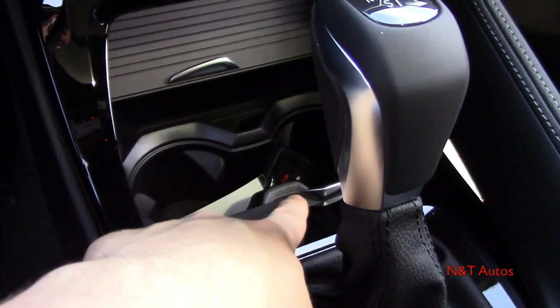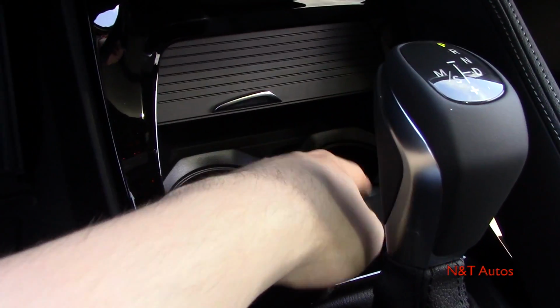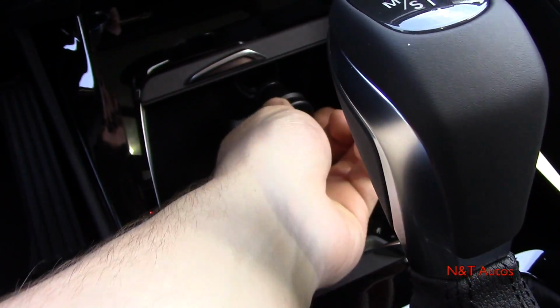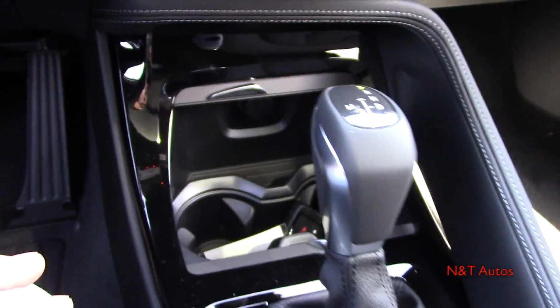But taking a look down here, we have a couple of cup holders. That storage console also does have a lid. So does this one up here. You have a 12-volt power outlet right up there, and a little bit more storage. Looks like you can put pens and whatnot.